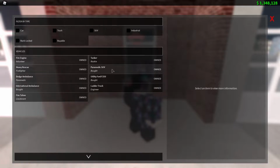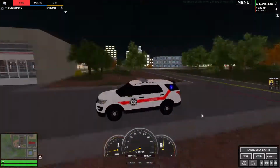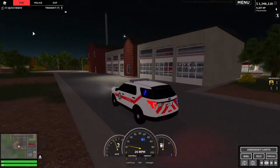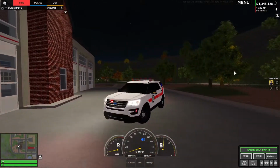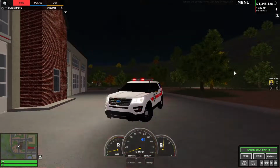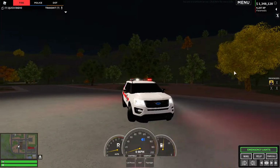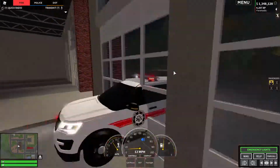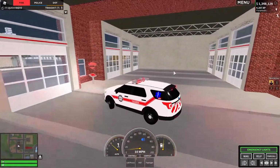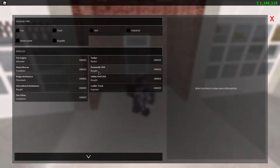Now we have the paramedic SUV. You can't add any customization to it, same as all fire department vehicles. Looks actually very good. I don't remember it being this well done. I like all the lighting in the back especially. I think I like all the red back there. It looks really nice. I think I should start using that more often whenever I join the fire department.